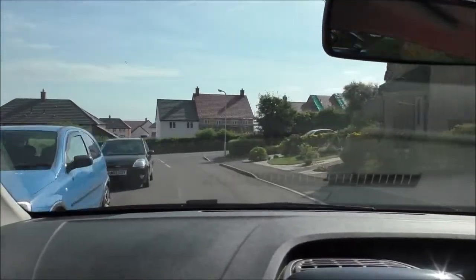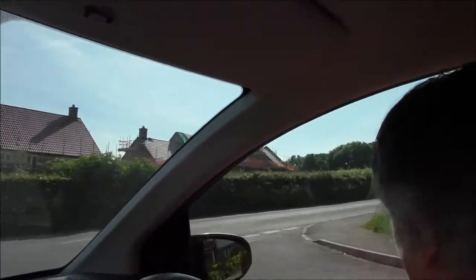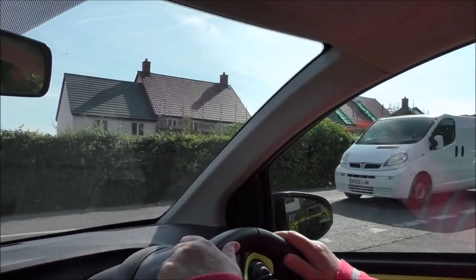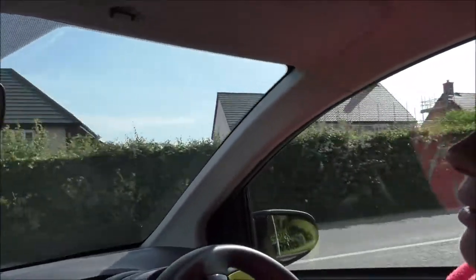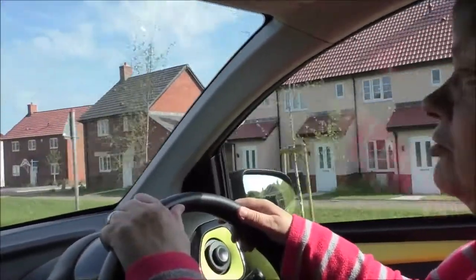Anyway, I wanted to cover the development of this housing estate. They're blocking our view off of the railway. But they're quite attractive looking houses, I think. You can't actually walk in there really because it's barricaded off. These are looking quite established now.